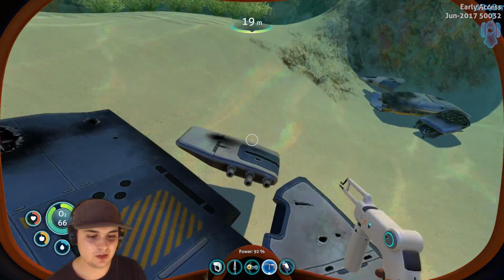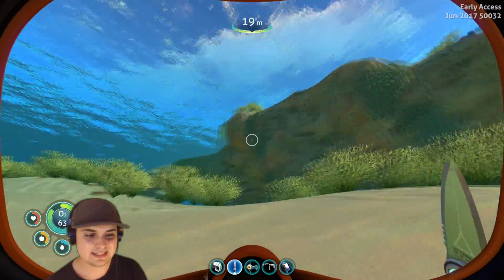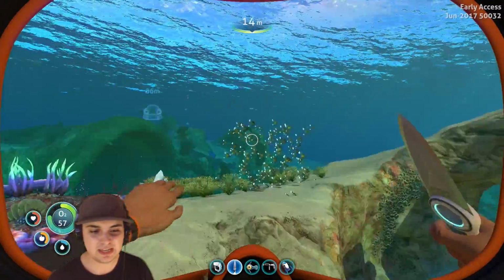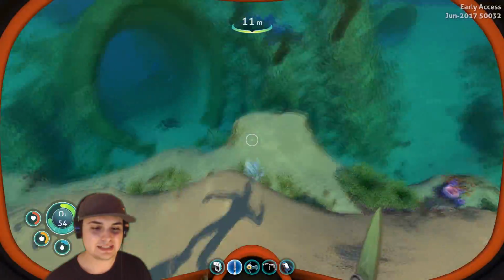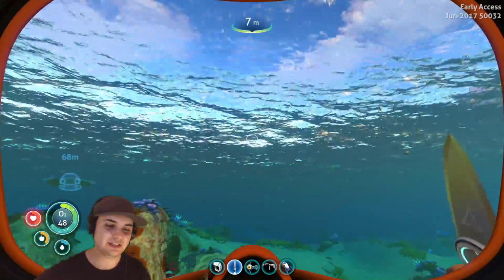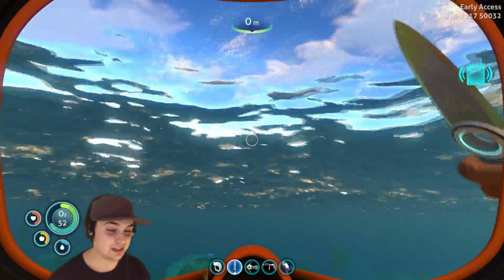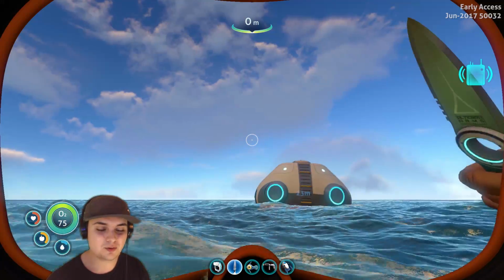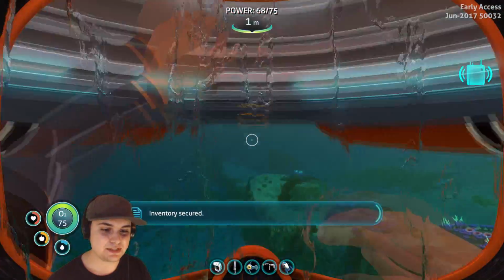Please be mobile vehicle bay part. Nope. Not yet. Well, you know, I think we had a lot of progress today. We restored communications. We got the sea glide, not the sea moth, but we still got the sea glide. And we're getting very close to making a sea moth, I think. Not sure. But we have the blueprints. We just need one more mobile vehicle bay fragment. Hopefully, we'll find that in the next episode.